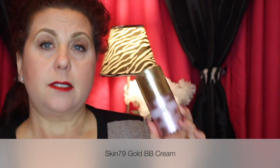Then I have a BB cream, and this is the Oriental Gold BB cream by Skin79 that I bought off Amazon probably like 3 years ago. I had several of these, and I am working on the very last one. And I did like it, but I think I like the It Cosmetics CC cream better.